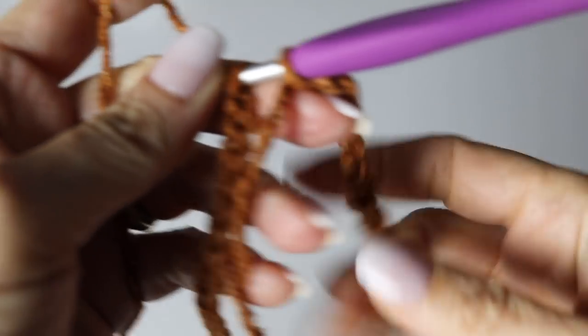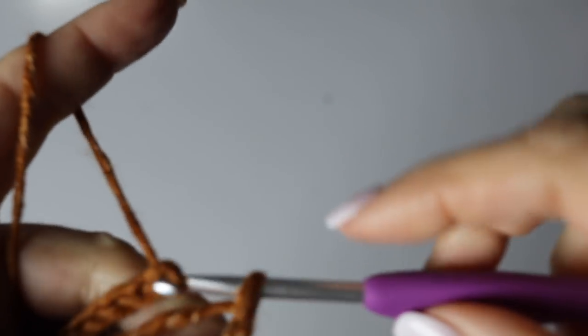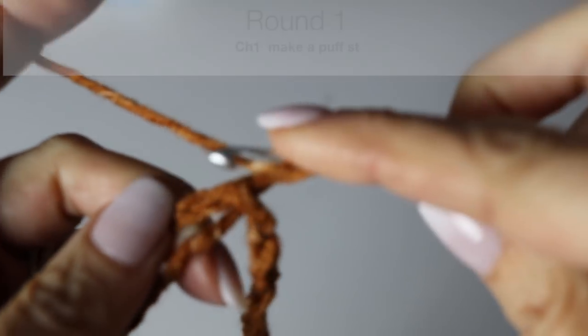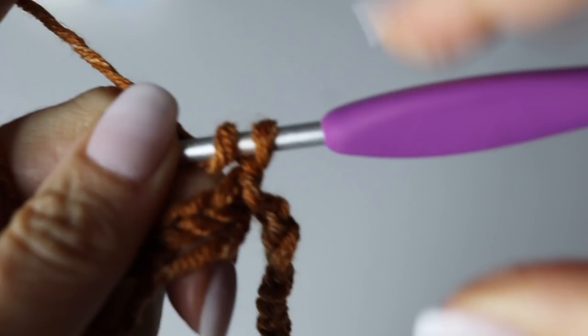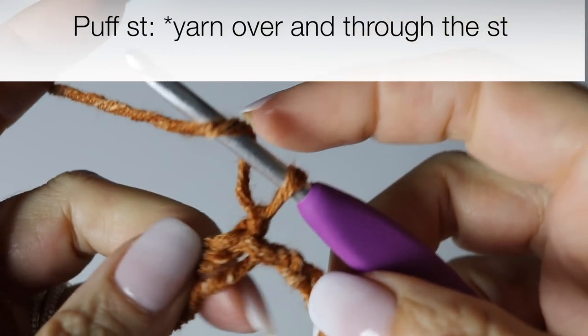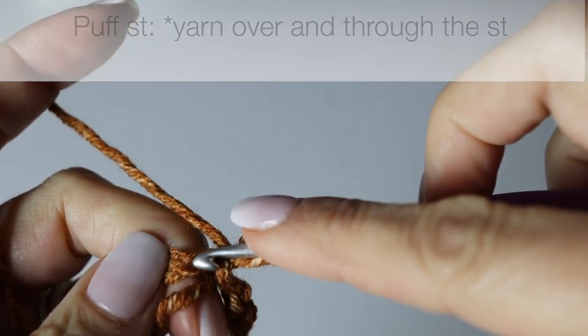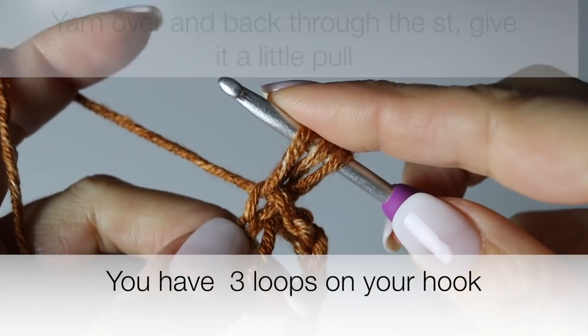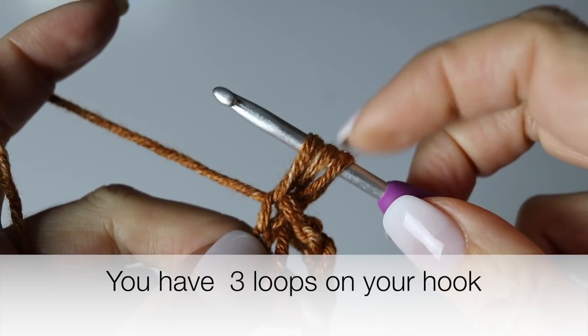And 87 is important, it is a multiple of 3. And then for your first round, you're going to chain 1. And we are going to begin to make our little flower shell pattern. Let me show you how in slow motion. It is basically a little puff stitch we are going to make, yarn over. Pass your crochet hook at the base of the chain, yarn over and back, and give it a little pull. You have 3 loops on your crochet hook.